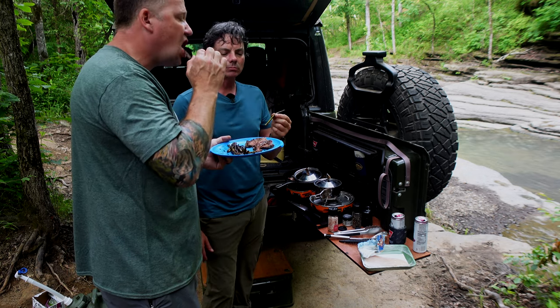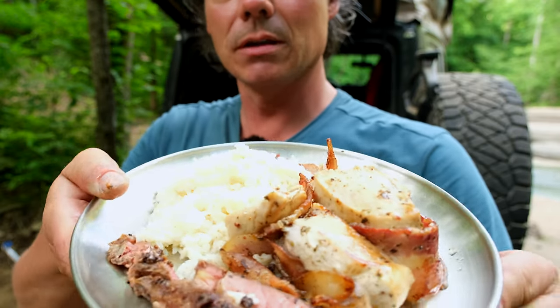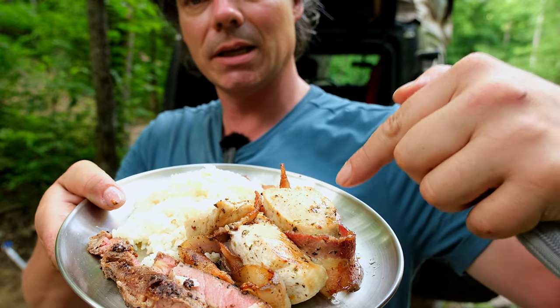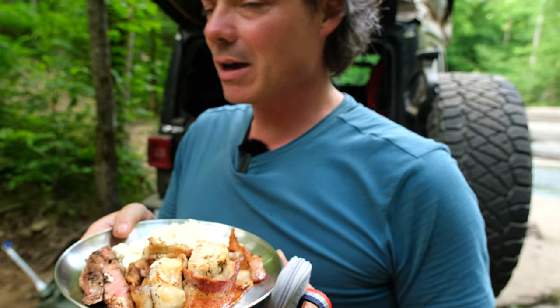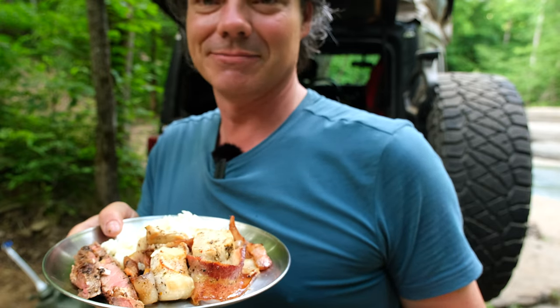That's fantastic. All right, let me show you what we're dealing with here. So, got a little bison, little chicken wrapped in bacon, and then some jasmine rice. So we're gonna get to eating this. You know, I don't know, maybe we'll just sit in the stream and eat it. I think that sounds good. So here we go.